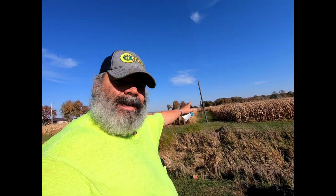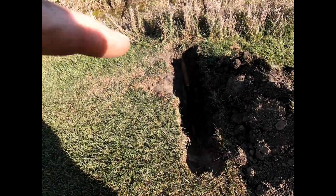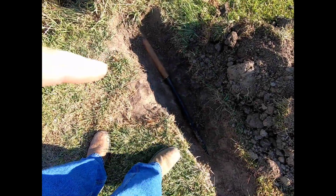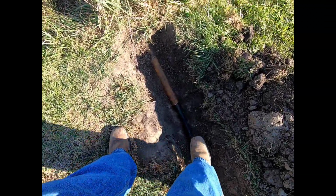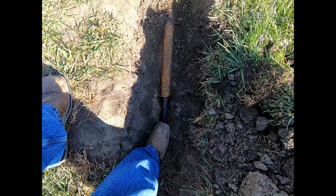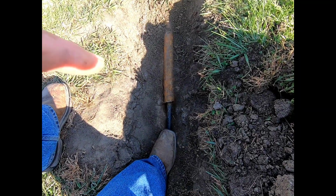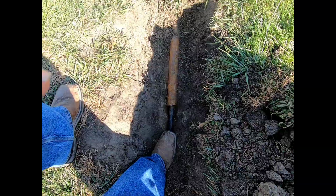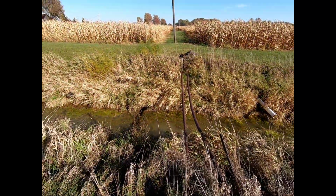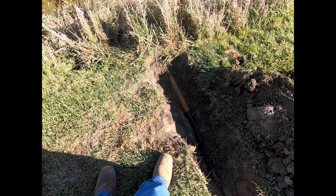Alright, here's what we got going on. Oil well. House. Gas pressure. Natural gas. On both sides of this, and this is black plastic, you can see it moving. Well, across the ditch here, they put it in a piece of tubing. Well, it's worn, rubbed through on each end. So we got to cut this piece out, and I've got another piece to replace it.